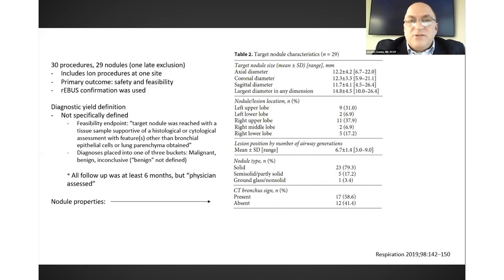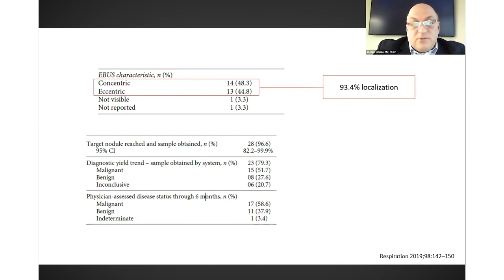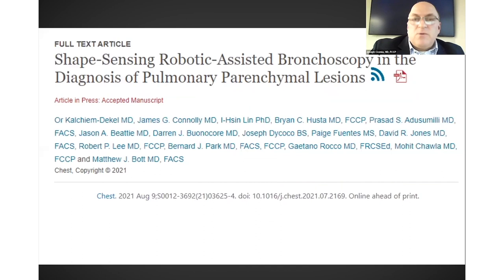And here are their nodule properties. The largest diameter in any dimension was 15 millimeters, so they attacked smaller nodules. Bronchus sign was present about 60%, and here's their 93% localization rate. There's their localization data. Using their somewhat liberal diagnostic criteria, their diagnostic yield was at most around 80%, which is not dissimilar to what we saw in real world clinical studies done with Monarch. And then, up until now, probably the definitive observational trial with the Ion robot.